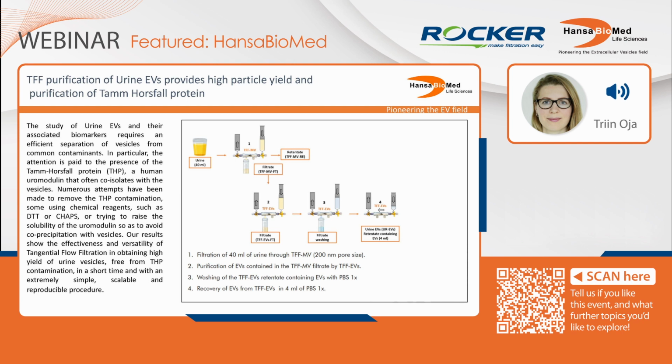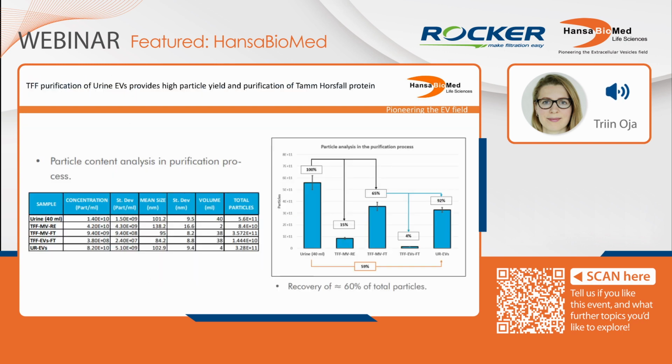And in this study, we have used 40 milliliters of urine. We have processed it through a TFF-MV filter cartridge that has a pore size of 200 nanometers. We have collected this, the retentate, and we have further taken the filtrate and processed it through the TFF-EVs. Now we are going to purify the small exosomes or small EVs. And in the TFF-EVs procedure, we do a washing step to wash the vesicles well, and then we do the recovery of the vesicles in 4 milliliters of PBS.